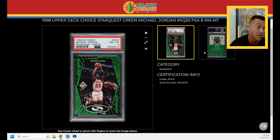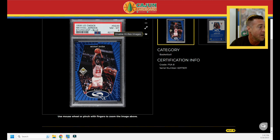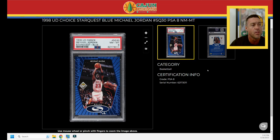But this Star Quest is a Michael Jordan green, poor man's PMG. And so this PSA 8 is not an expensive card. I have the blue and I have the green. The green looks better than the blue. The red looks better than both of them. The red I need to pick up, and I will pick it up at some point in the near future. Those 3 are very easy.